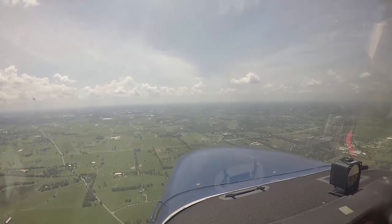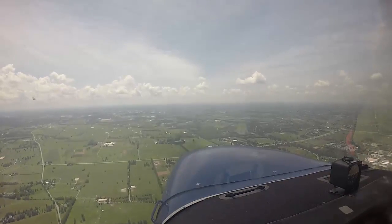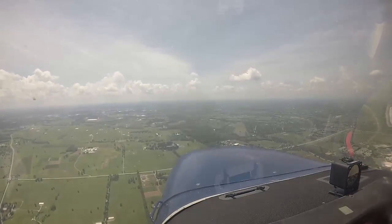Hotel. That was 3 Delta Sierra, turn right heading 270, vector for sequence. Time with 3 Delta Sierra, flight heading 270. 270, 3 Delta Sierra.